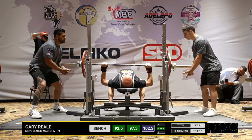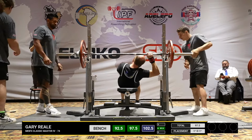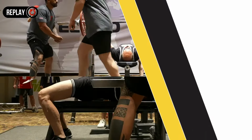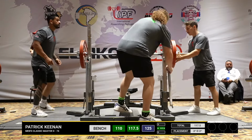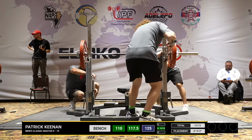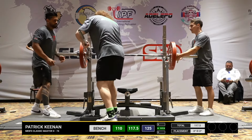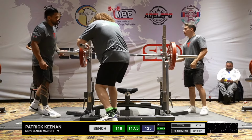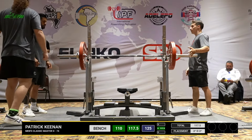See if he can keep it moving. Not quite there. Half kilos. And he's in the Masters 474 kilo class. And we're going to move the bar up to 125. And Patrick, Team Powerlifting America, went 2 for 2 so far. Was successful at 117.5 on his second attempt.